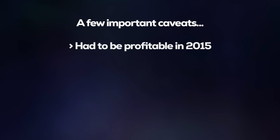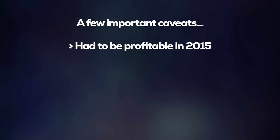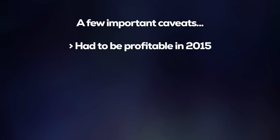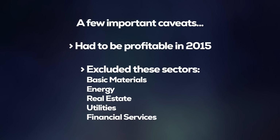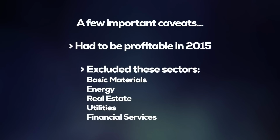They had to have positive earnings at the start of the period, so 2015, because if they were making a loss back then, you wouldn't be able to calculate earnings growth because there were none, which would render the whole exercise pointless. I also removed any stock from these sectors, because you can't really analyse them like you would normal companies. They require specialist knowledge.